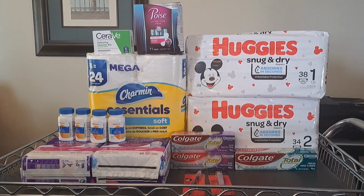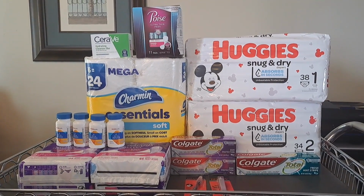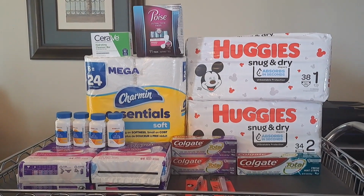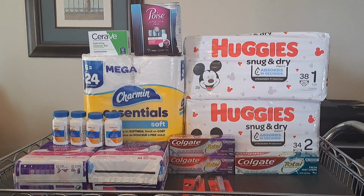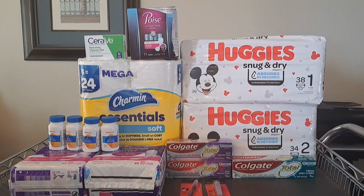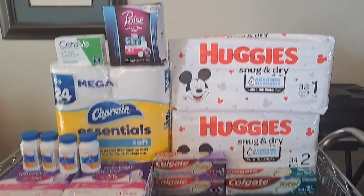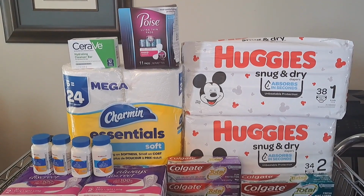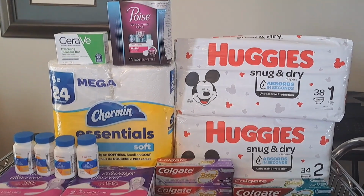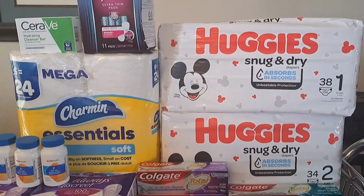Okay guys, so I'm back from the store. This is everything that we got. The 2 things of Huggies. I did get 4 Colgates. I don't know where my other Colgate went. Maybe it's rolling around in a car somewhere. The 2 Revlon tools, the 2 things of Always Discreet, the 4 things of vitamin C, the Charmin and the Cerave and the Poise. So let's go over our receipt.